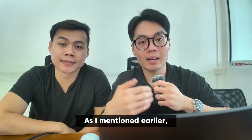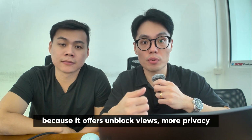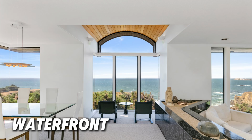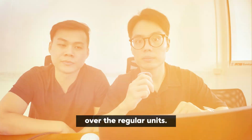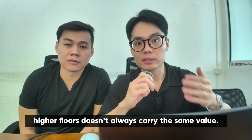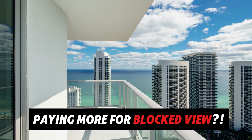As I mentioned earlier, high floor units are usually more desirable to consumers because they offer unblocked views and more privacy. So high floor units with city skyline views, unblocked greenery views, and waterfront views might command a higher premium over the regular units. But in areas with less appealing surroundings, like an industrial zone or buildings packed together too closely, higher floors don't always carry the same value. Imagine paying more for a high floor unit just to get a block view.